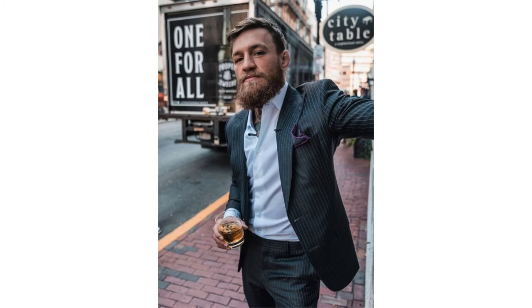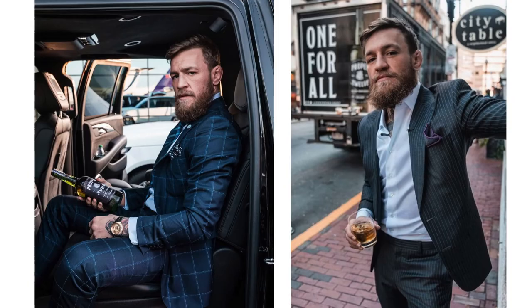So this photo right here, I believe he's in Ireland, and behind him is his company, Proper 12 Whiskey. So he's just sporting his whiskey with his nice suit. He has a nice purple pocket square, a pinstripe suit, and a light blue t-shirt underneath. Very casual, very open, relaxed type of look.